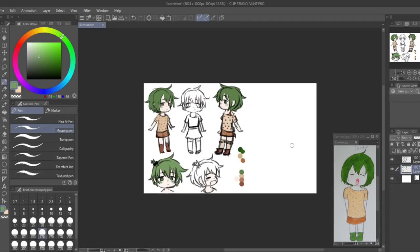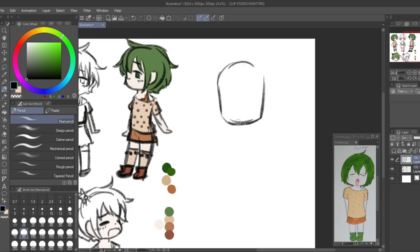Once I had the colors picked out, it was time to draw out the final version of her.